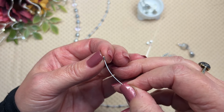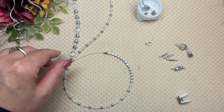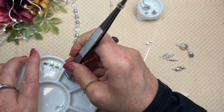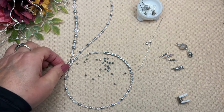So I'm going to put another crimp tube there, and I am going to create, let me pull these in, let me get my little scoop and pull in these little silver drucks. That's what I'm going to make my loop out of. It's a little bit easier to pick up small beads from the mat than it is from a dish.